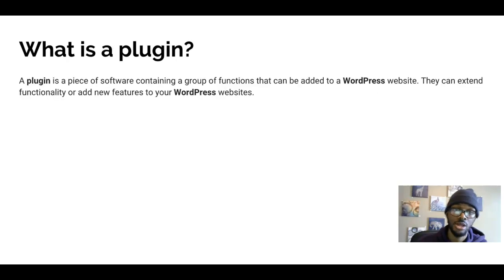Okay, let's talk about plugins. A plugin is a piece of software containing a group of functions that can be added to a WordPress site. They can extend functionality or add new features to your WordPress websites. Now, this is why I feel like WordPress is so effective, because I'm able to add different functions that other people create to enhance my website. All right, and we're gonna get into what I mean by that.